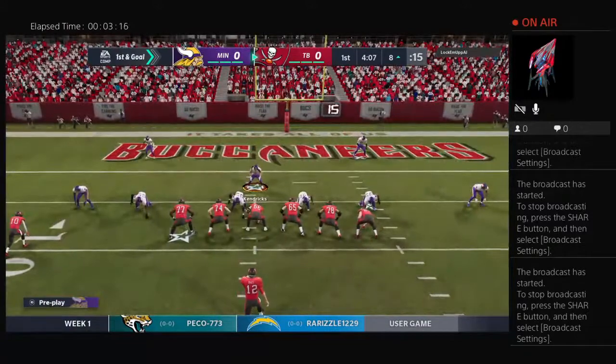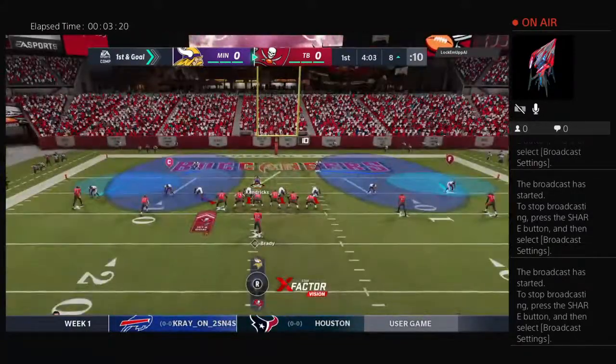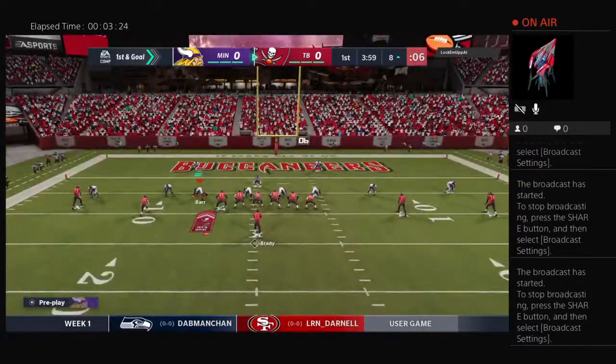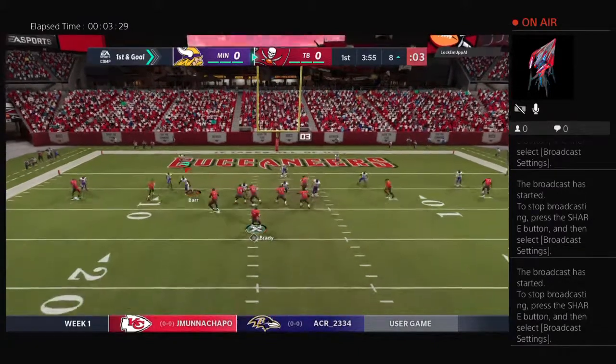1st and goal, a good chance for our first touchdown of the new season. 54 is Mike. 54 is Mike. Check, watch 54, watch 54. Let's go, D. Big series right here. Hey, check it. Check it, reload.